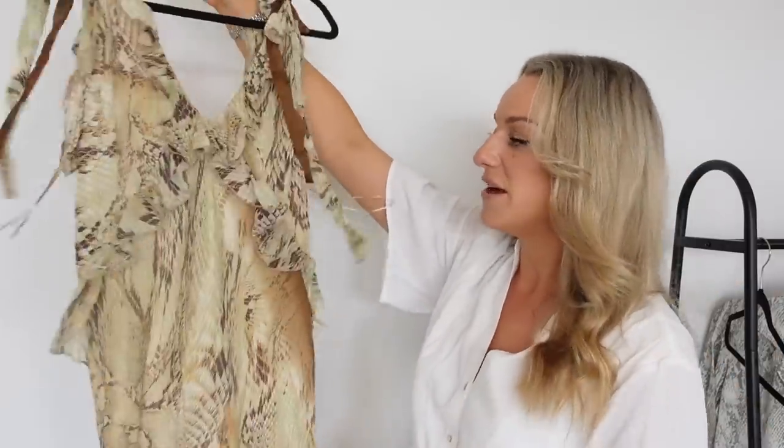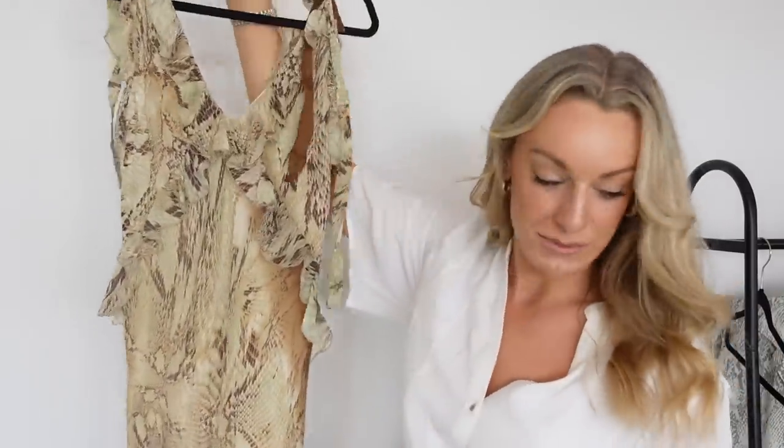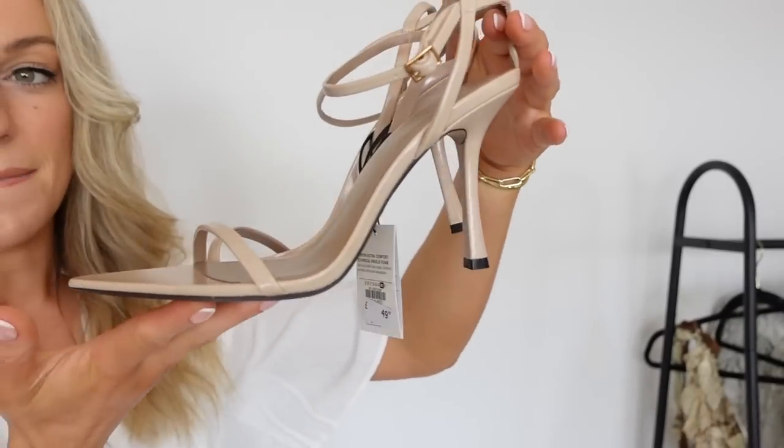But this is phenomenal. Now, I feel like I really want to put it on. I also did pick up a pair of heels that I think would be a perfect wedding guest heel. Also, just a great staple heel to have. Oh, OMG.